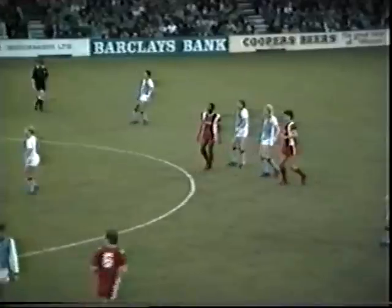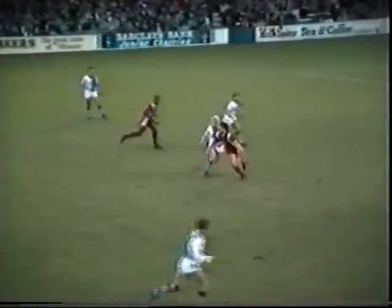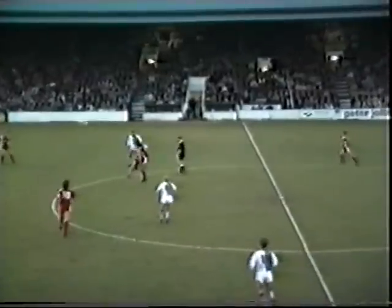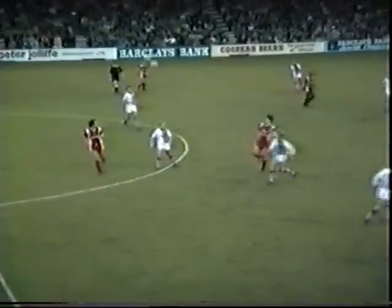Have a go. Mark Newson. O'Driscoll to his right. But again, that's over-hit. That'll be a Blackburn Rovers goal kick.